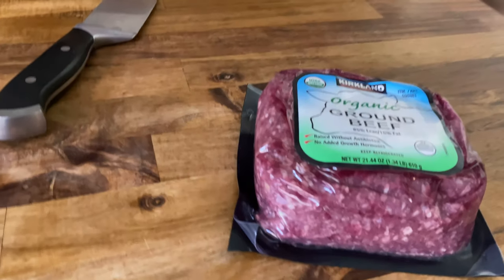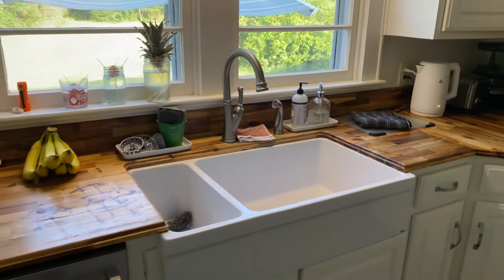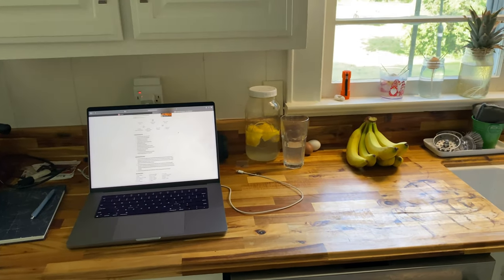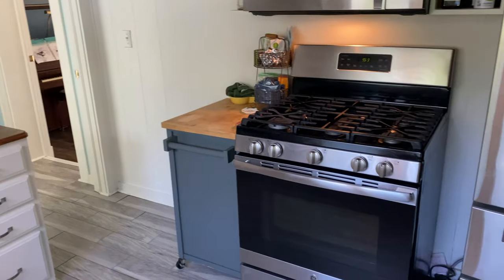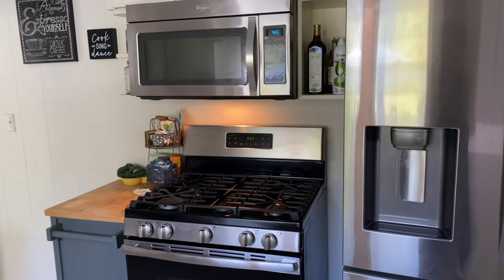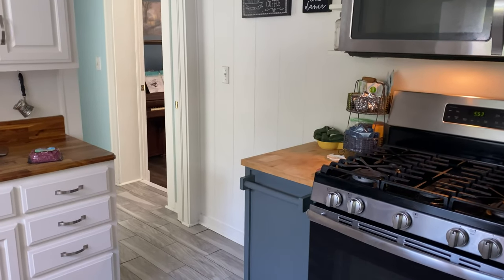We got some ground beef. I'm just giving you an idea of my kitchen right now. I just turned the camera around. It is somewhat clean. I've got a lot of dishes going. I've got my laptop going, which has my recipe on it. I've been doing that now instead of looking at it on my phone, because I just find it much easier. And a semi-clean stove. I need to vacuum, but I'm gonna get all the ingredients out and then we're gonna make some lasagna.